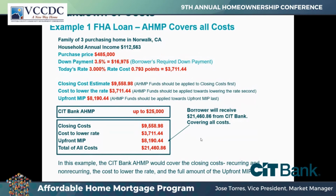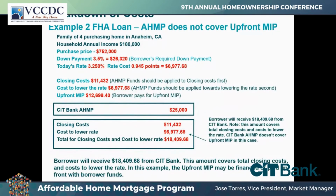Next slide, please. So here's an example of a purchase in Anaheim, California. The average household income is $180,000. It's a family of four, so it meets the FHA requirement for us on the Home Affordable Mortgage Program. Purchase price is $752,000. The 3.5% down payment, which is the borrower's minimum required investment, is $26,320.